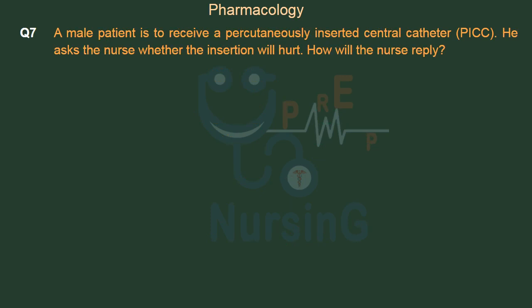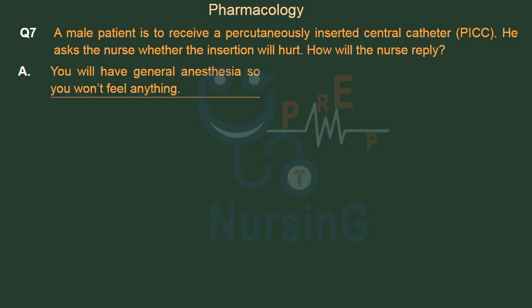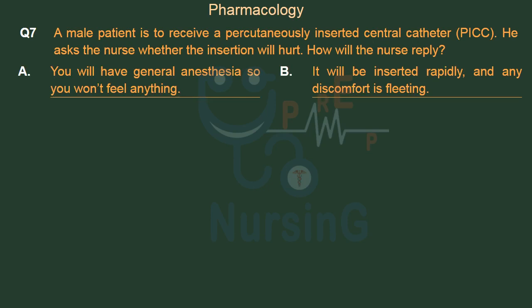A male patient is to receive a percutaneously inserted central catheter, PICC. He asks the nurse whether the insertion will hurt. How will the nurse reply? Option A. You will have general anesthesia so you won't feel anything. Option B. It will be inserted rapidly, and any discomfort is fleeting.